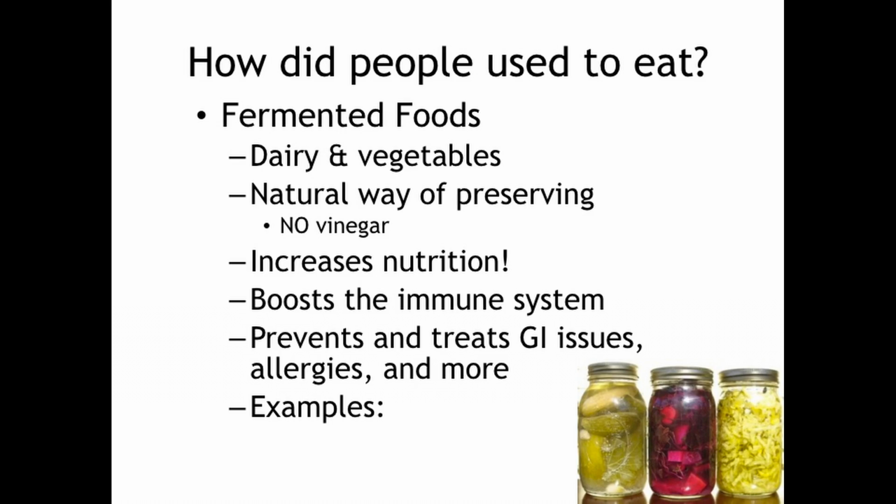Okay, so another big topic is fermented foods. Now, this might be a very new word for some people, and other people might think that's like a gross sounding word, and a few of you might even actually know about this. So people back in the day used to include fermented foods in their diet on a regular basis, but especially in the winter when they didn't have fresh vegetables. So what is fermented foods?